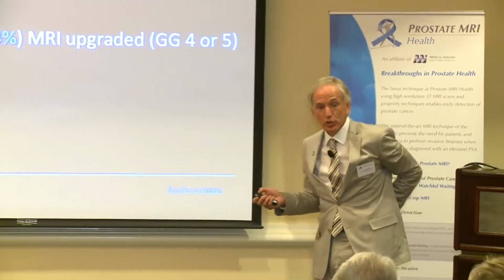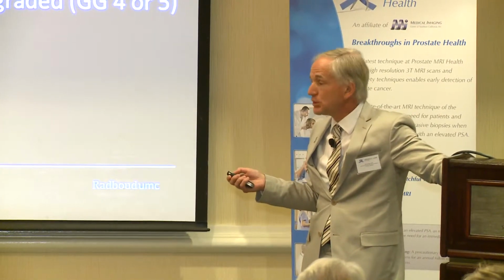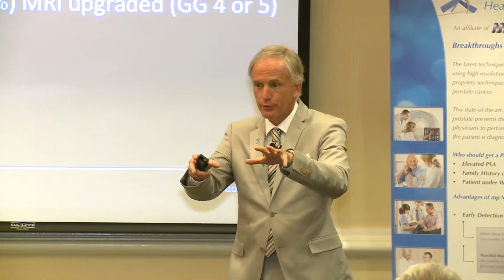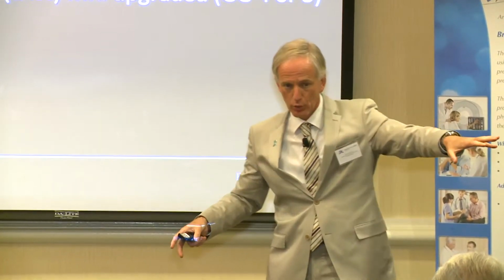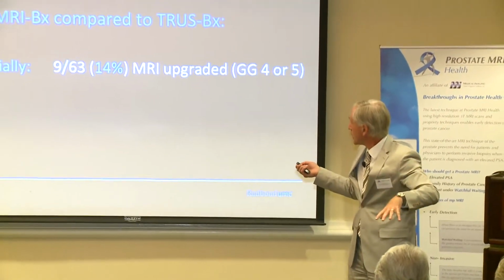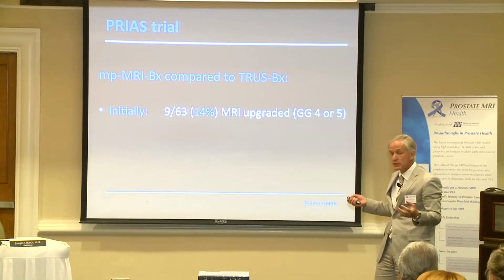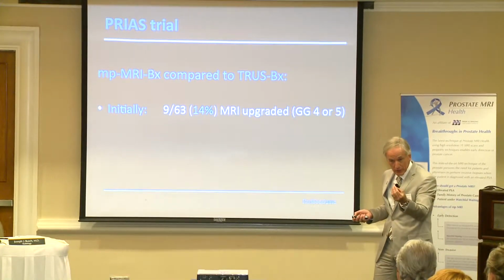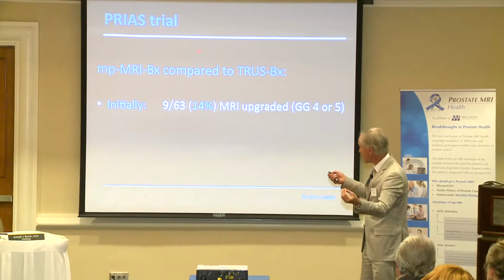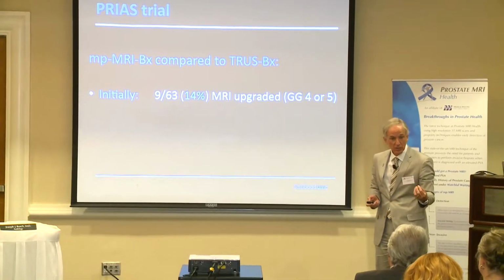Active surveillance. We did a trial, the prospective randomized international active surveillance trial, and what we did is patients who were, according to TRUS, eligible for active surveillance. So with TRUS there was a low-grade tumor. We restaged them and evaluated the tumor aggression with MRI, and in 14% of cases we saw that there was a more aggressive tumor than with TRUS. So MRI upgraded the tumors in 14%.